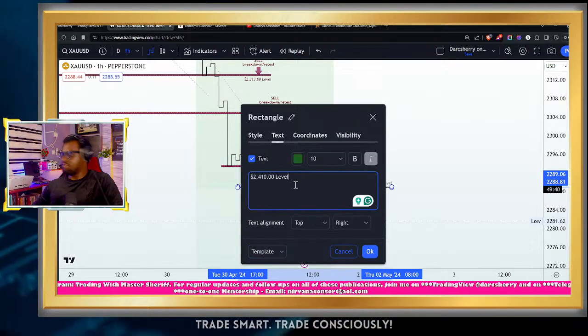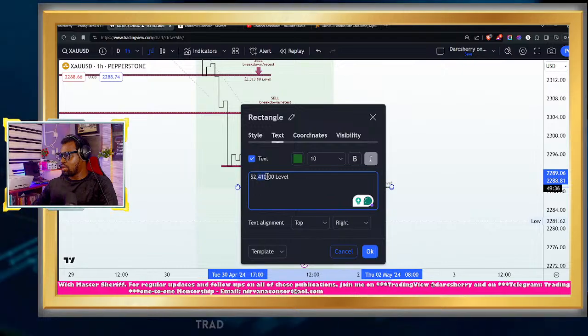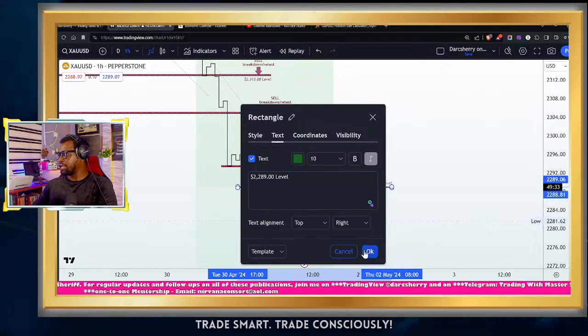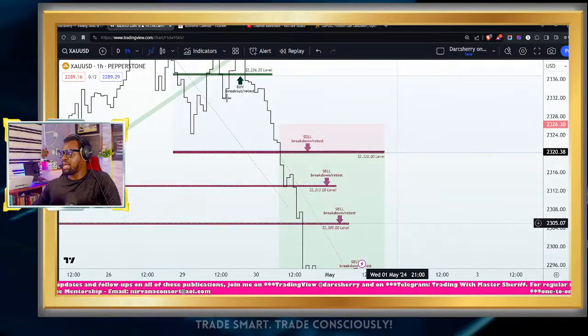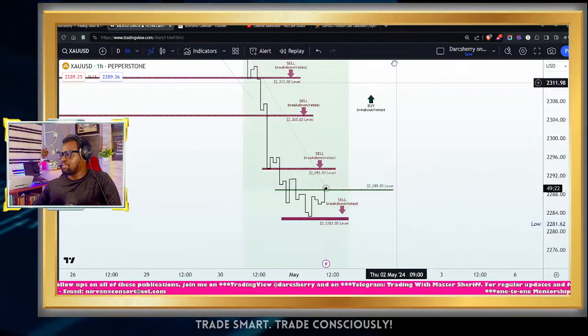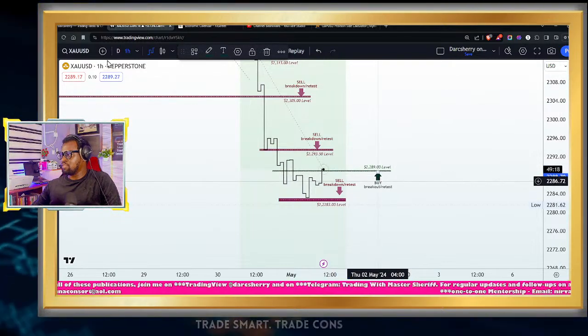So we have, let's label it 2289, right? So you want to be marking that out on your chart right now. So we have 2289, and if price action can break out and retest that structure, then we may likely be seeing a reversal setup evolve around this particular area.